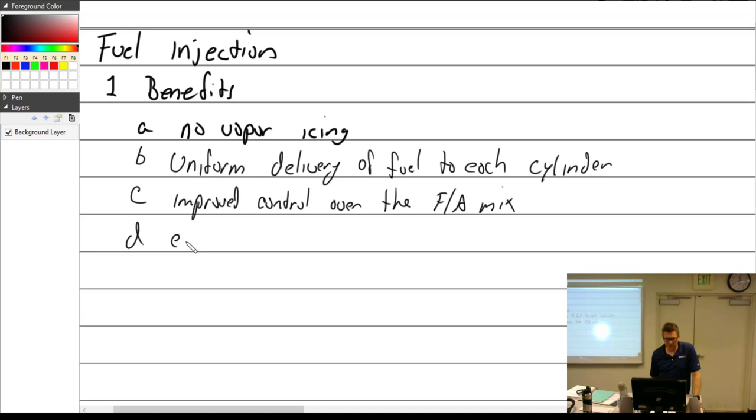Easier maintenance. Well, I don't know about that. You don't have a float to deal with. Depends on the system you have. Why somebody wrote that, I don't know. The Continental fuel injection, if you do it right, it's kind of a maintenance pig. The RSA fuel injection system has a lot of diaphragms.